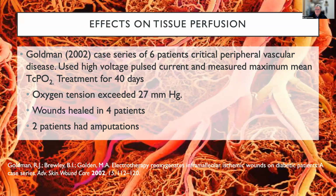And of those, 4 patients went on to heal their wounds. So these are patients that would normally have had an amputation, and they went on to heal their wounds. 2 patients still had to have amputation. The increase in the oxygen perfusion wasn't enough to save their limbs.